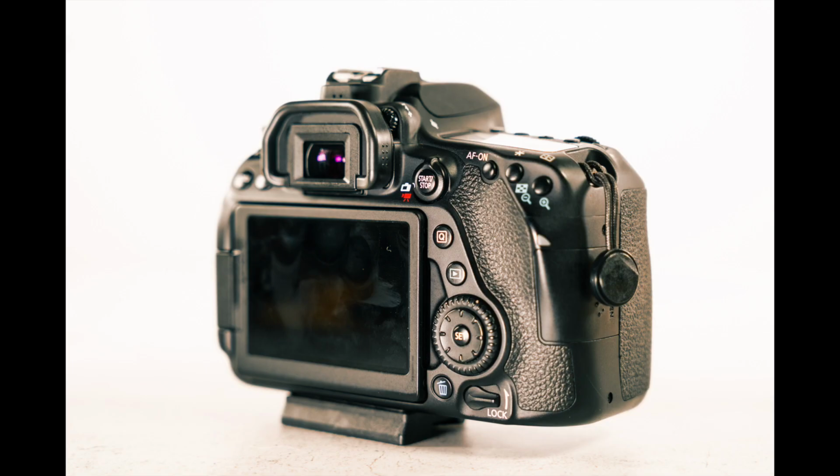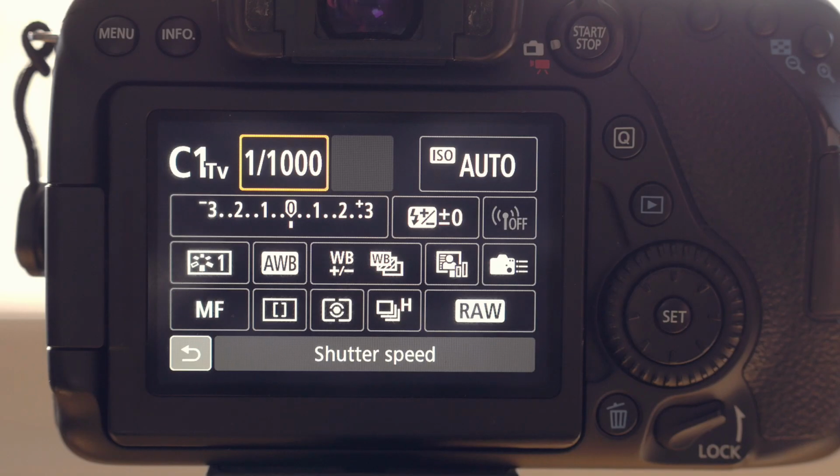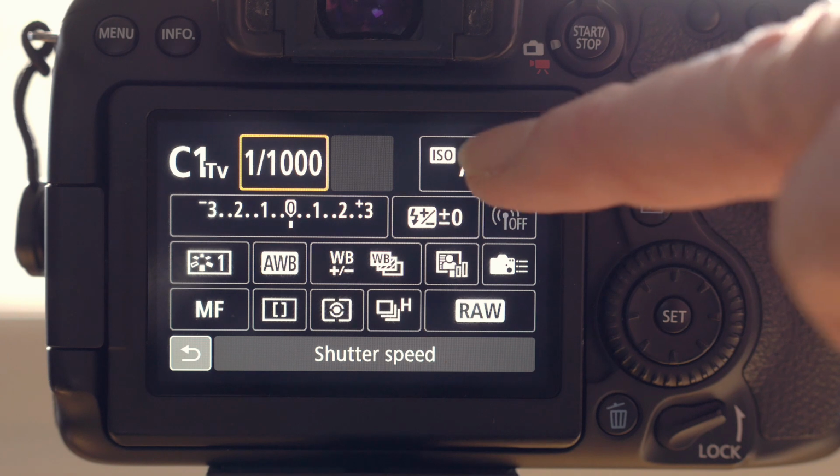The optical viewfinder is nice and large and clear. Although I now prefer EVFs because of the real-time exposure feedback, the 80D's viewfinder is very pleasant to use. The rear LCD screen is of the fully articulated flippy flappy type, which I really like, not just for shooting video but also for shooting landscapes and macro in the vertical orientation.